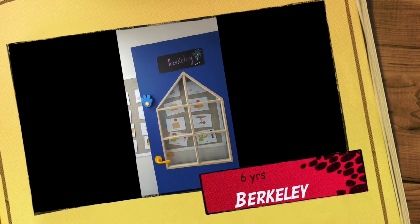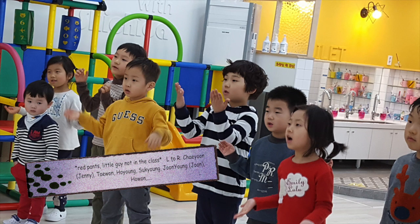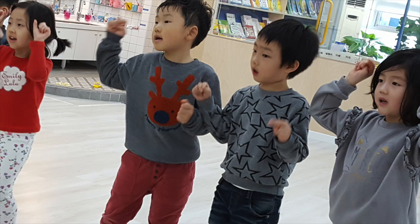Our next class is 6 years old Berkeley Room. Please excuse the little tyke in the red pants, he snuck in there. From left to right, we have Chaeyoon, whose English name is Jenny, Taewon, Hoyoung, Sukyoung, Junyoung, whose English name is June, and Hyowan. Continuing on. So again, from left to right, you see Hyowan one more time, then Wando, Seungwoo, and Haemil, whose English name is Chloe.